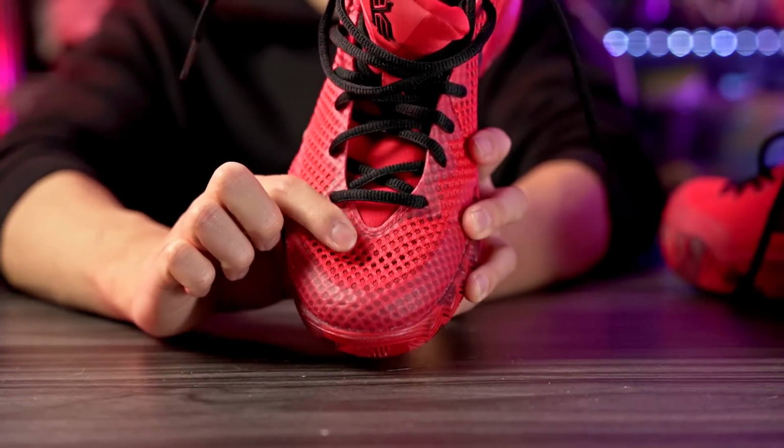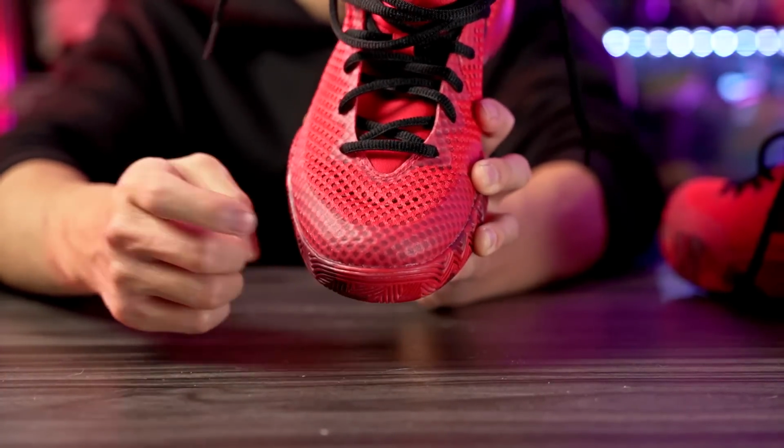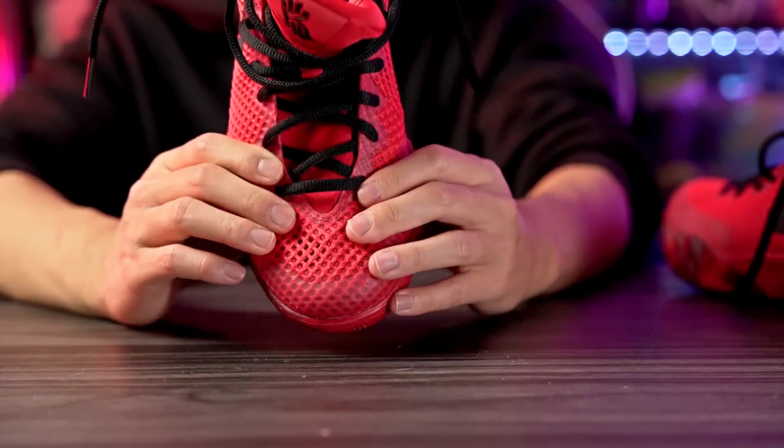If you feel it here, it's kind of soft, but here where the fuse is, it's super stiff. So yeah, overall it felt kind of stiff. It feels super supportive though, like really, really supportive. There's not a whole lot of stretch to it and stuff like that, but it doesn't conform to your foot that well. You know what I mean?